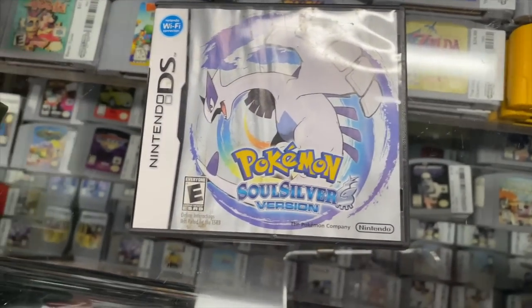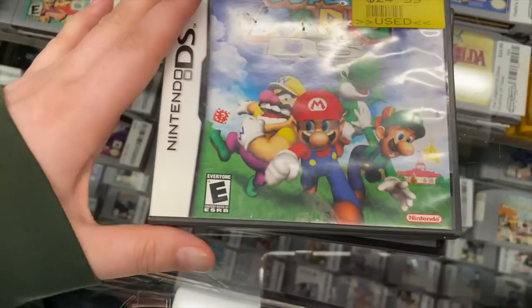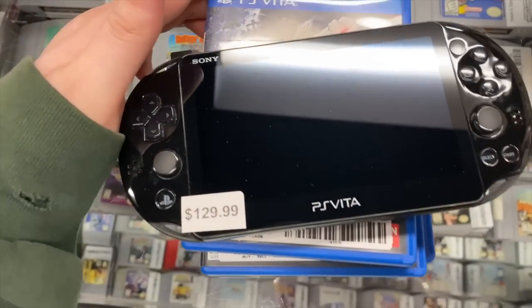Soul Silver, we already have 3 cases of these, but we do get the game in loose quite frequently, and then Super Mario DS also comes in loose quite frequently. And then this was a really nice trade-in.